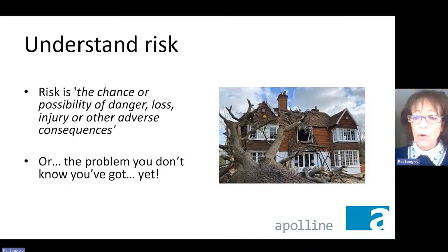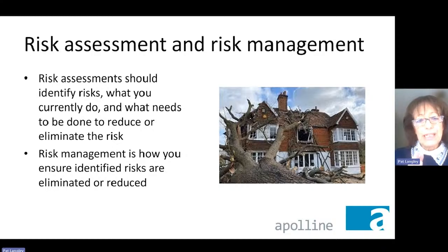So we're going to focus a little bit now on risk. So the dictionary definition of risk is the chance or possibility of danger, loss, injury, or other adverse consequences. I prefer, though, to think of it as the problem you don't know you've got yet. So this poor person who's had their house banged into by a falling tree, not uncommon in our currently stormy weather times, clearly didn't know that they had a problem. And so risk is the chance that something could go horribly wrong. And risk assessments should identify what these risks are.